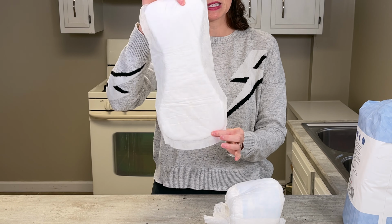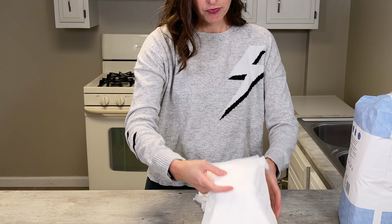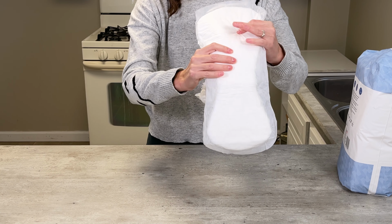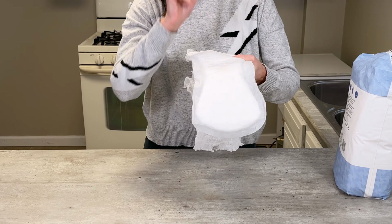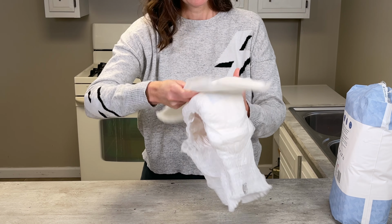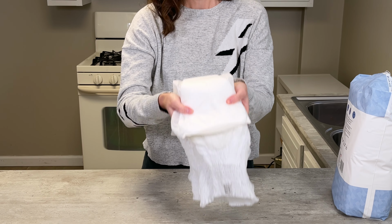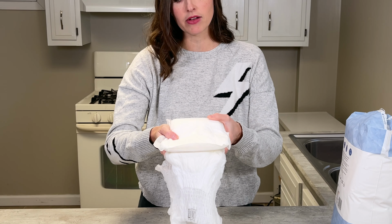So for my females, I strongly recommend placing the pad with this larger portion more towards the back, as this tends to be where women have the largest amount of urine collection, towards the back of the brief. But for our males, incontinence tends to be closer to the front. So you can take the entire pad and now you can maximize the absorbency at the front of the brief. This can be an absolute game changer for those who are experiencing a lot of leaking due to male incontinence.